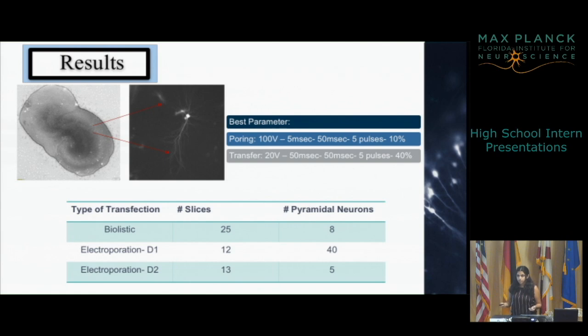got 45 pyramidal neurons. Now that is a significant increase, but it should be noted that some of these neurons labeled were shallow and superficial, meaning they would not be great to use in an experiment. However, these were very promising results. Now, once we got these results, we had 3 different criteria for determining the quality: the cell morphology, the electrical properties of the cell, and the structural plasticity.